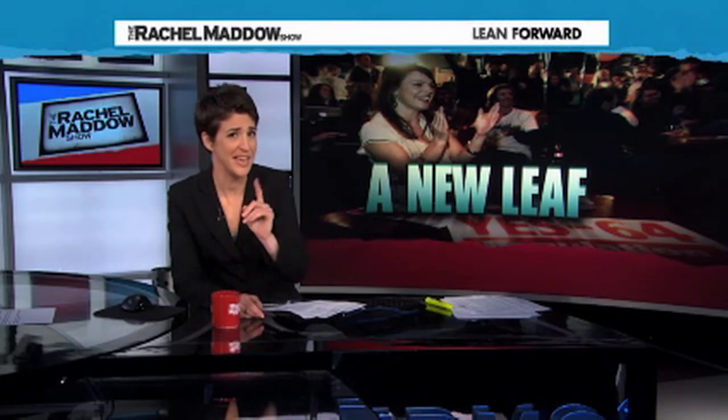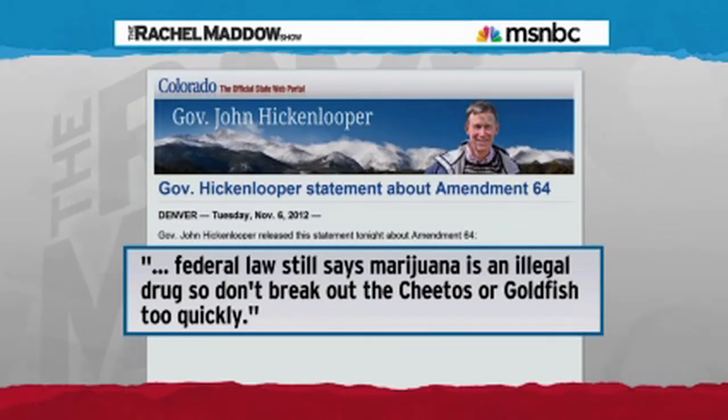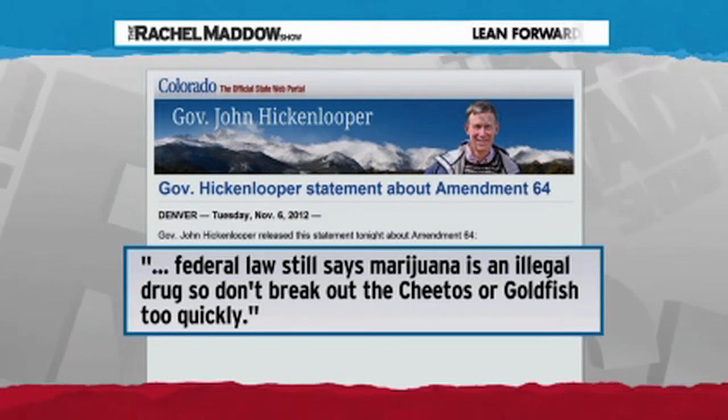So what's going to happen here? Is it legal or not? Is it going to be legal to buy and sell and smoke pot in Colorado and Washington, or is it not? We are not the only ones asking this question. The people in charge are asking this question, too. The governor of Colorado, John Hickenlooper, has indicated that he also has no idea how this is going to work. On Election Day, he put out a statement reminding Coloradans that under federal law, pot is still illegal, and so Colorado residents should hold off on the Cheetos and Goldfish for the time being.